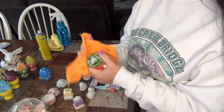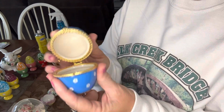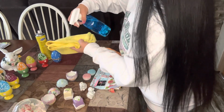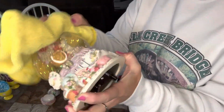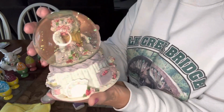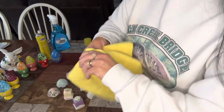I have all these little eggs. I have this cute little glass egg. All this looks like Easter decor, but this one, the snow globe. Look how pretty. And it plays music. I got this for my daughter. I can't remember what birthday, but I still have it. I mean, she was real little. She was probably 3 or 4. But yeah, I keep all this decor out all year round.